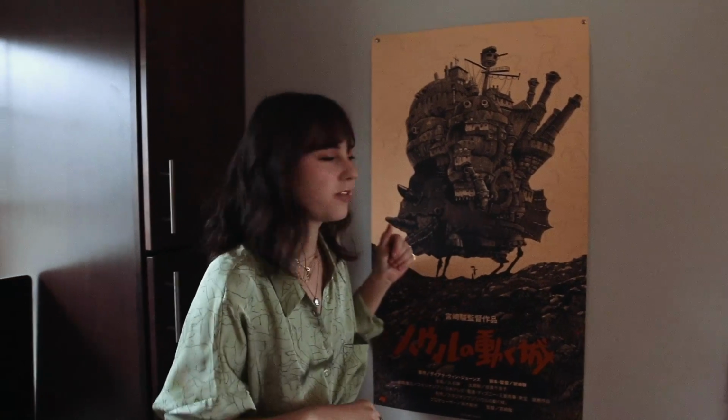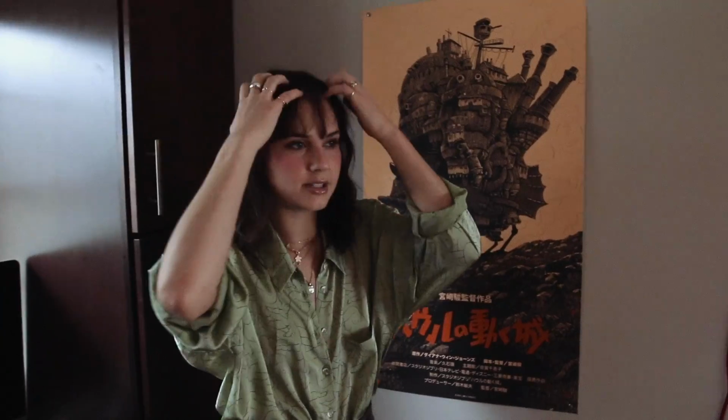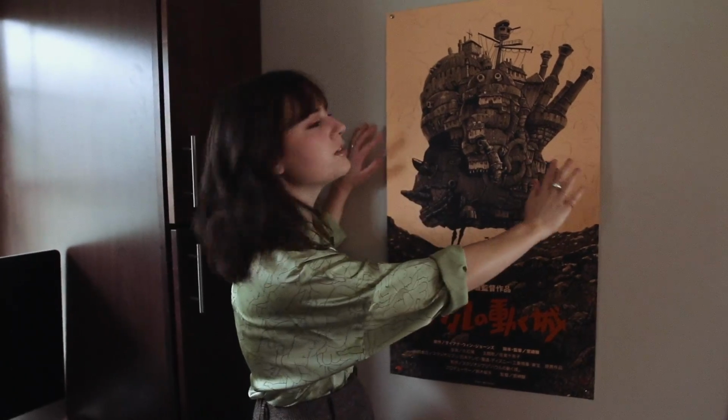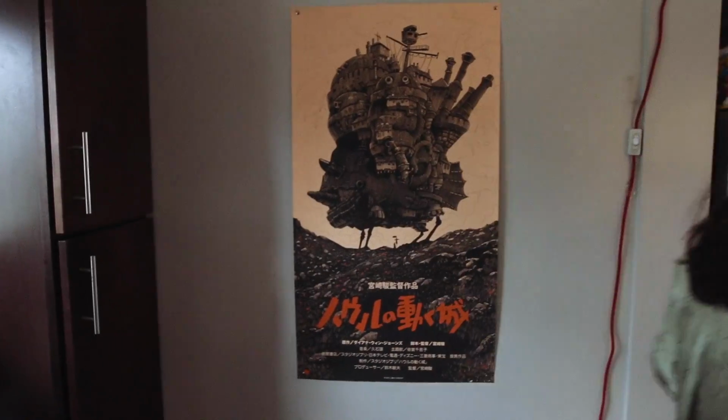So I'm going to go get it framed when we actually move because I think it is worth framing, and it's one of my favorite things that I've ever purchased. I can't remember if I bought this for your birthday or if you bought it for me for one of my birthdays. I'm not sure. Either way, it's a beautiful Howl's Moving Castle poster with two little hidden faces in it. So cool. So, very nice.